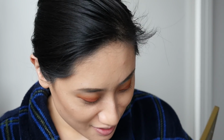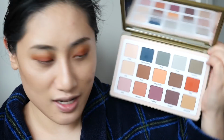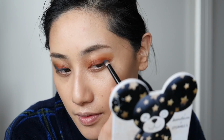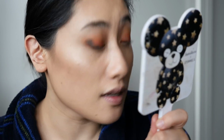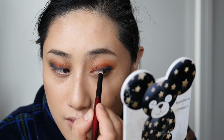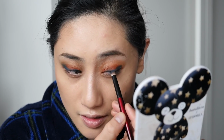I do really want to go in with Fata Morgana. Is that how you pronounce it? Fata Morgana. Color wise, I mean, this is just a beautiful palette in my opinion. I love the color story. So if this doesn't work out, I'll be quite disappointed. Okay, I'm gonna go in with the blue on the outer V. Okay, yes, this blue is blending out funny. I am gathering from what I'm doing that patting motions work best for this shade. I think these three colors look so beautiful against each other. And the great thing is, I'm getting zero fallout.